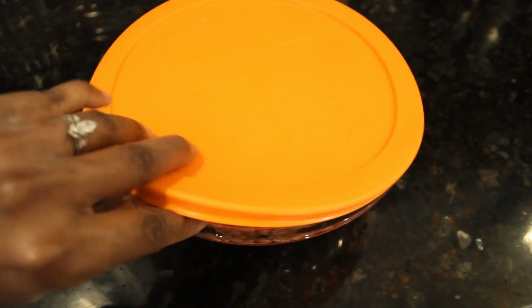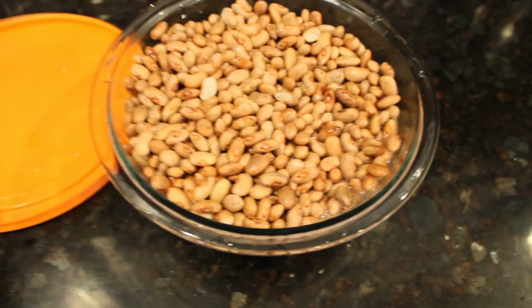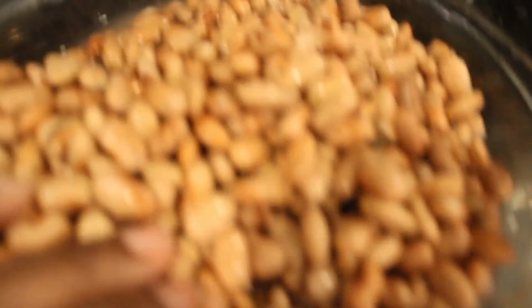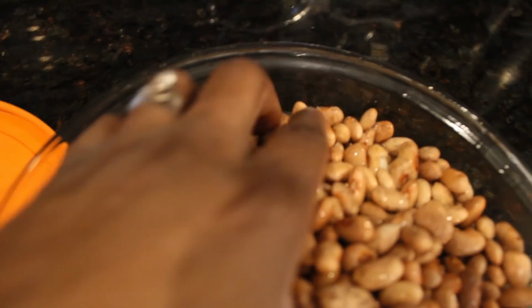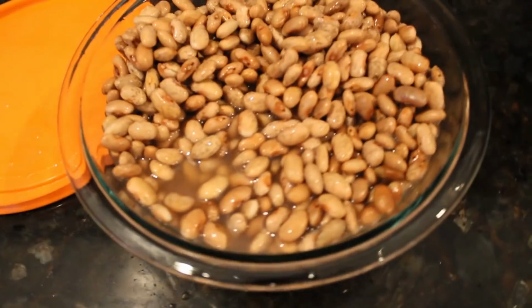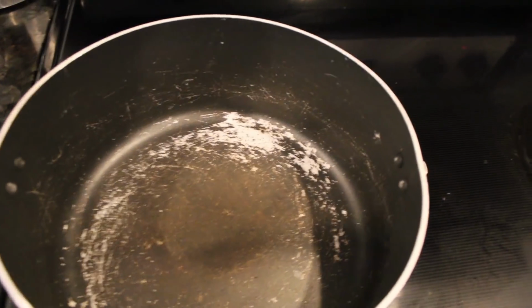So here I just have my beans that soaked overnight. I just covered them with water and kept them on the counter. And as you can see, they doubled in size and soaked up most of the water that was in there. And from there, I'm just going to go ahead and rinse those beans off. And you want to make sure you rinse off all the residue. And if you have any beans that have defects or such, you want to go ahead and pull those out.